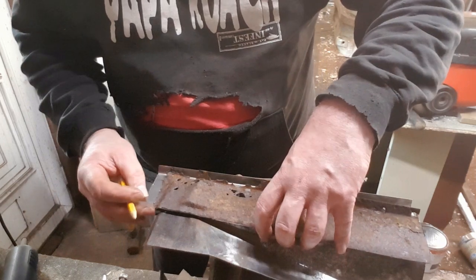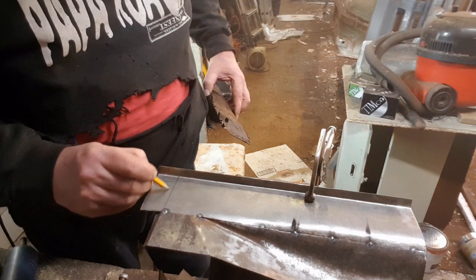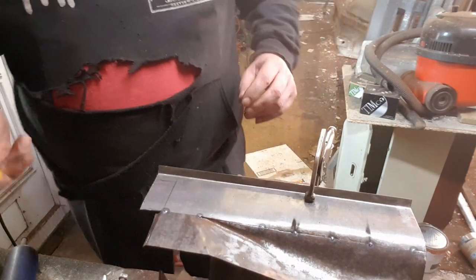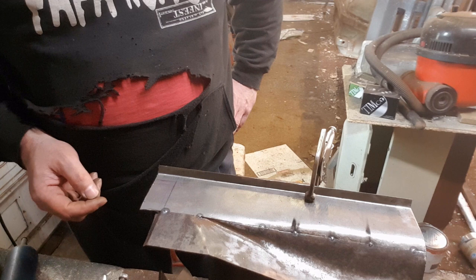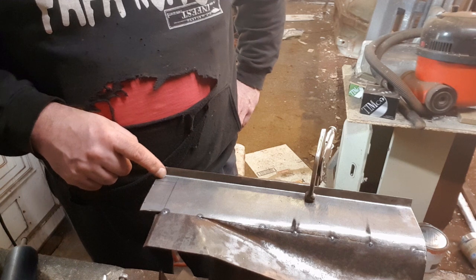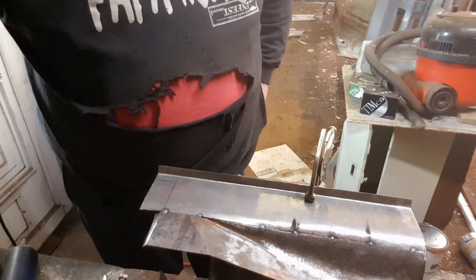I don't know why I'm bothering with all this, to be honest. Nobody will notice it. And then it just rolls up from about there, doesn't it? I don't really know why I'm bothering. I should just hammer it flat and go with it. But, hey, why do the easy way? We can do it the hard way. I might make something like that and then just hammer it in. That'll probably be easier. I'm going to do that.